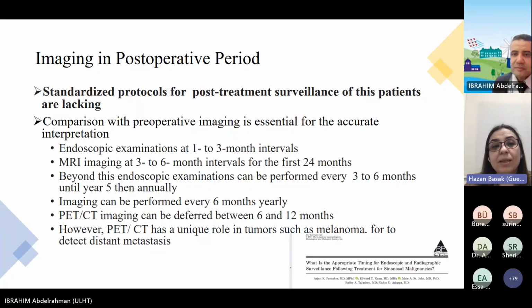Another important part is imaging in the postoperative period. There is no standard protocol for this post-treatment surveillance. We have to compare it with preoperative imaging. Usually, as we know, we always perform endoscopic examination at 1 to 3 month intervals. MRI is important every 3 to 6 months for the first 24 months. Beyond this, we perform imaging every 6 months to yearly.